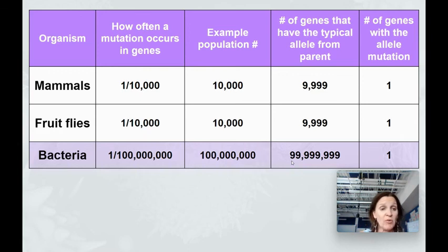So really, really rare to have a mutation in bacteria, and pretty darn rare to have mutations in mammals and fruit flies as well. But those mutations do happen, and that's what leads eventually to new traits, new phenotypes, like the extra large muscles that we see in cattle.